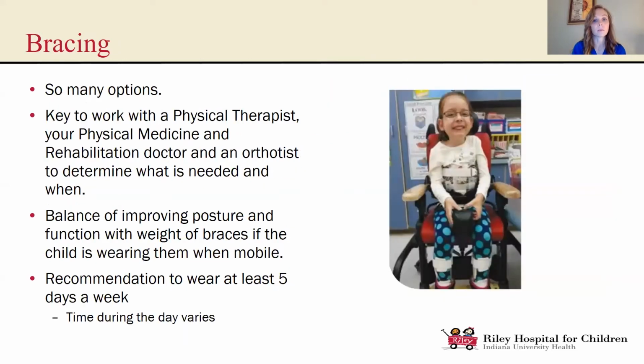And then as far as bracing, we as therapists work with our physical medicine and rehab doctors and the orthotist to determine what is needed when, because it honestly depends, and it's a balance of improving the child's posture and alignment, and also thinking about how the weight of the brace can affect how independent the child is going to be.